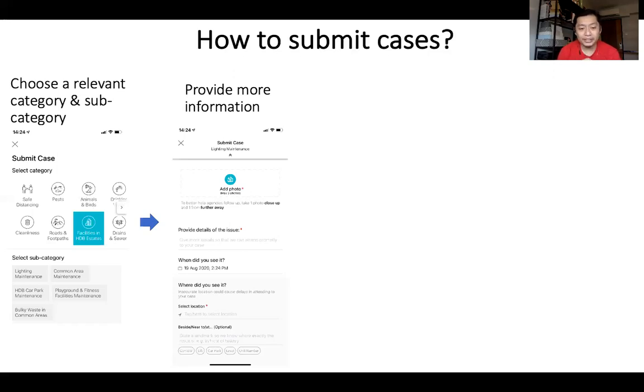All right, the key point here is not to trouble residents to give a long report, but simple enough information for the agency to know the exact area, the exact location of the fault, so that they can come and rectify the issue in quick time. All right. So this particular report page, you can play around with on your app.